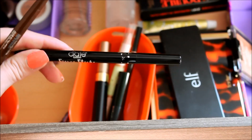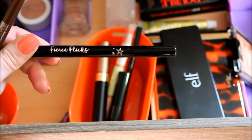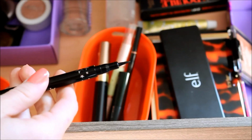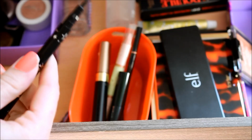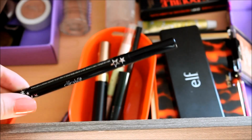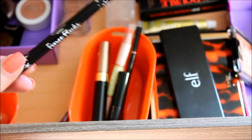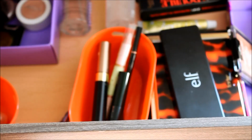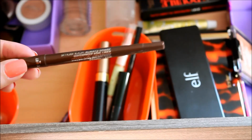I really do not like the Ciate Fierce Flicks eyeliner. I kept it in here because last time I filmed one of these, I didn't have another liquid liner to use, but now I do, which you will see in a minute. So this is going to go in my disappointing products bin, along with a few other things.